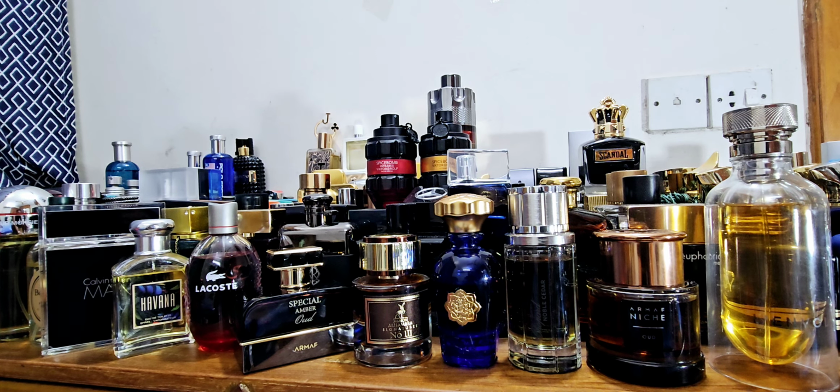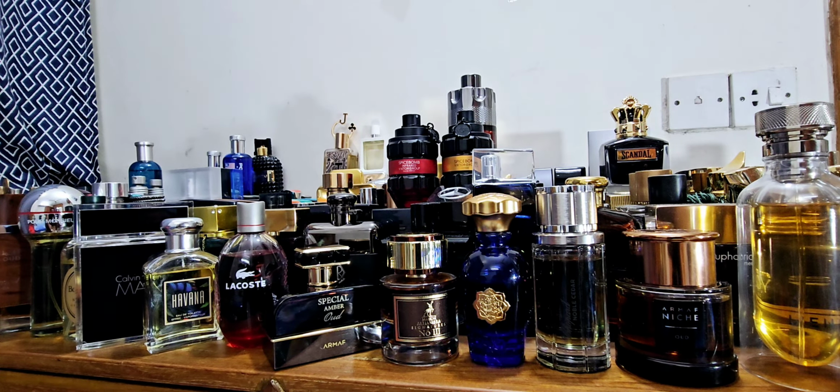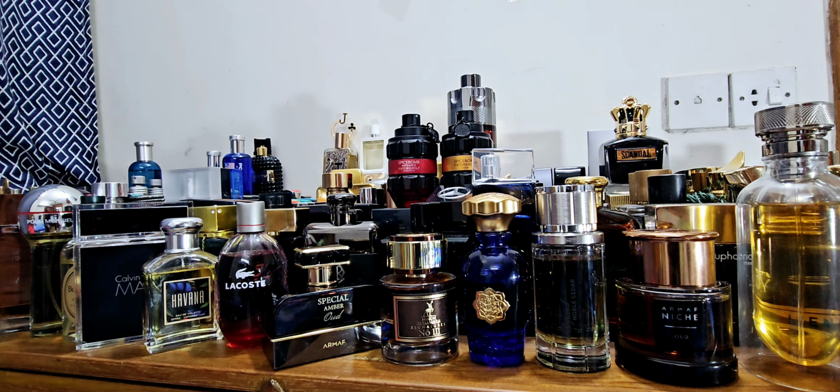Okay, so there you go, 13 fragrances for fall. Underrated, you can say affordable, and also very enjoyable, that you don't have to spend a lot of money on, except the last one.